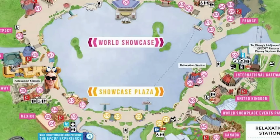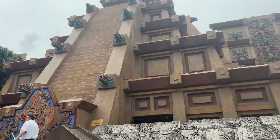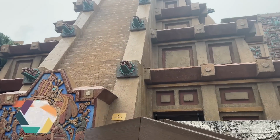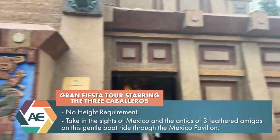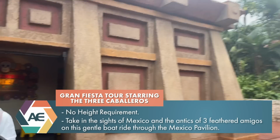You know what it is. I know what it is. Here it is, the big finale, the big one, the best one we've done today. The 3 Caballeros Grand Fiesta Tour. I know this is what everybody was thinking of when I said grand finale, because it's a Grand Fiesta Tour, obviously.